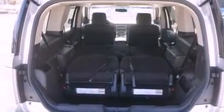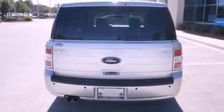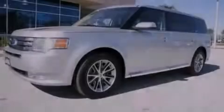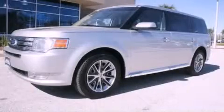6-speaker audio system, leather and alloy steering wheel trim, dusk-sensing headlights, side curtain airbags, air conditioning, and this vehicle has less than 26,000 miles. Contact us today and schedule your opportunity to see this vehicle in person.